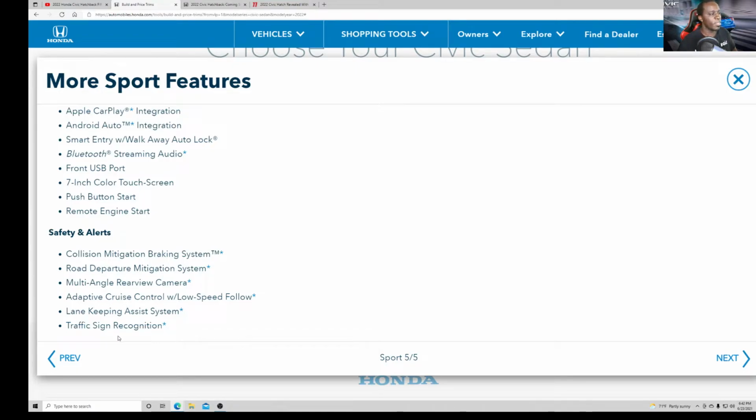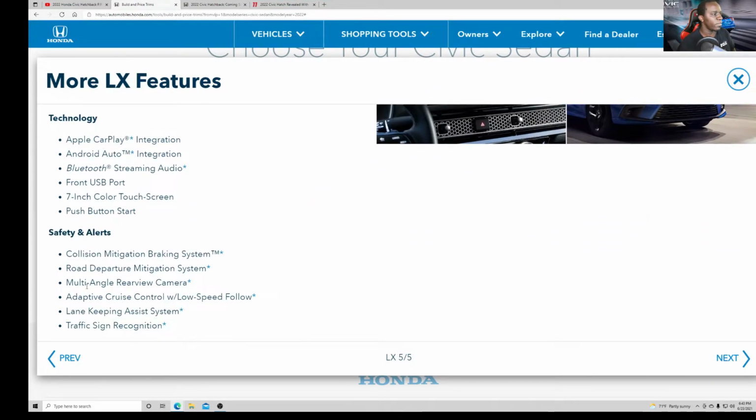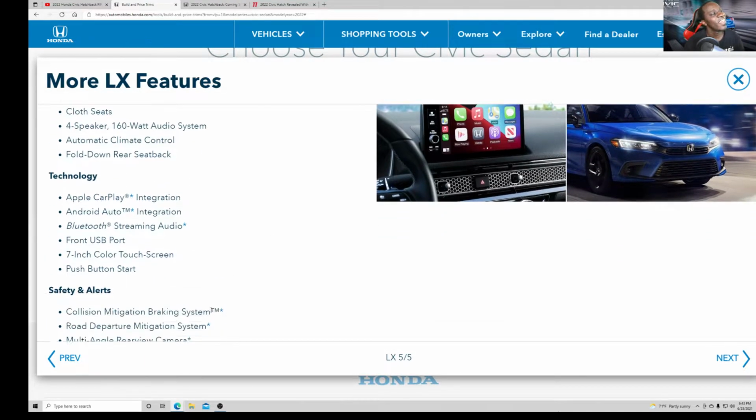Now see, like some of these, like I said, this one is not available on the base model LX, and this one isn't either, but you still get the lane keeping assist as well as the collision mitigation braking system, like right here. Oh shoot, it has it on here too? What? Even on the lowest one?